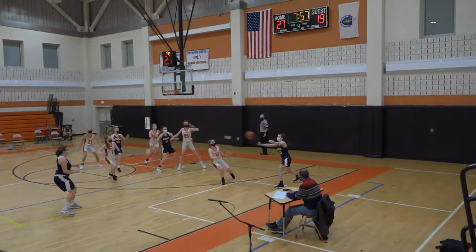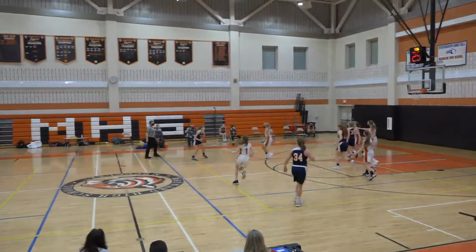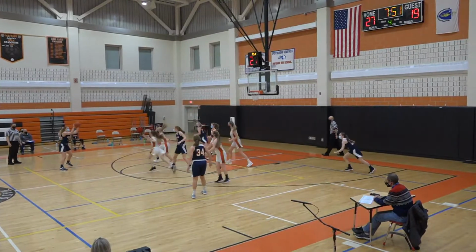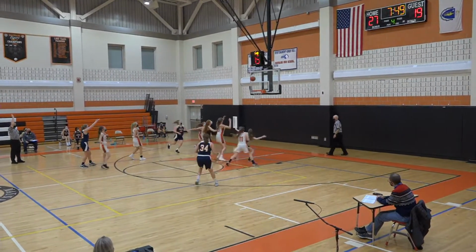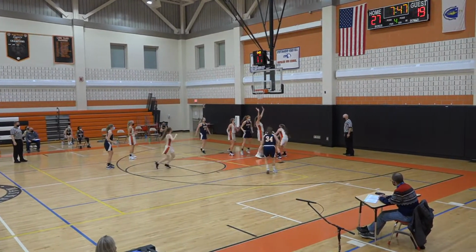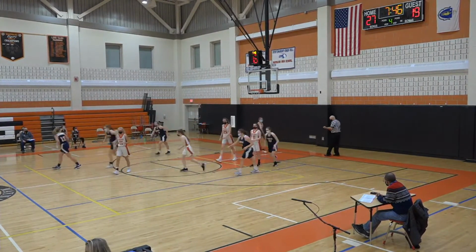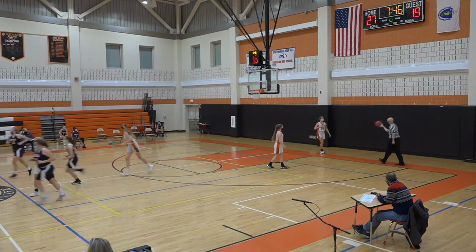Getting it in the corner. Passing up the quick shot. Moving the ball around. Trying to get a backdoor touch, but Maynard's zone defense has been really good. Chasing the ball. Long 3. Can't quite go. We're going to get a jump ball situation. Maynard's going to have the possession arrow, so they're going to get the ball.